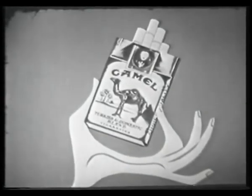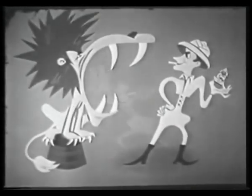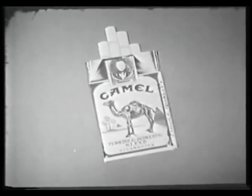Camel, smoke Camel, and see how mild a cigarette can be. Oh, Danny's used to lying, fierce and wild. When it comes to smoke, he likes a cigarette mild. He says, smoke Camels, and you will see they're so mild. Camels suit you to a T.